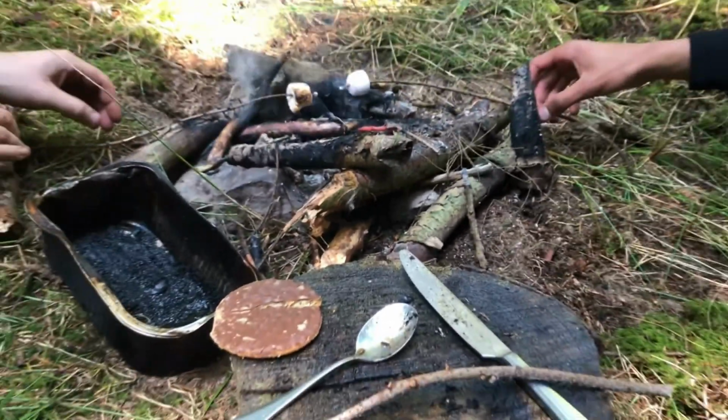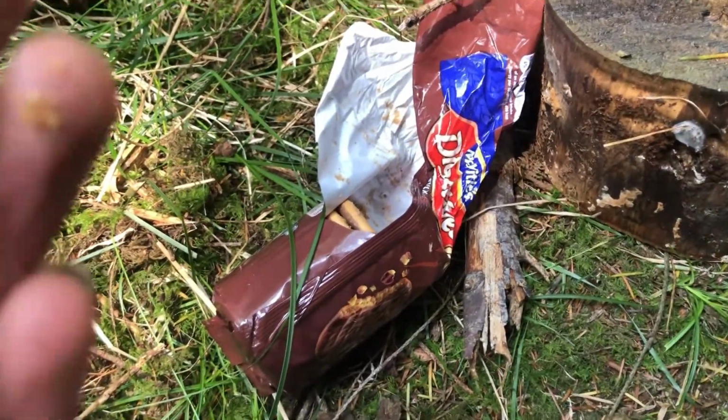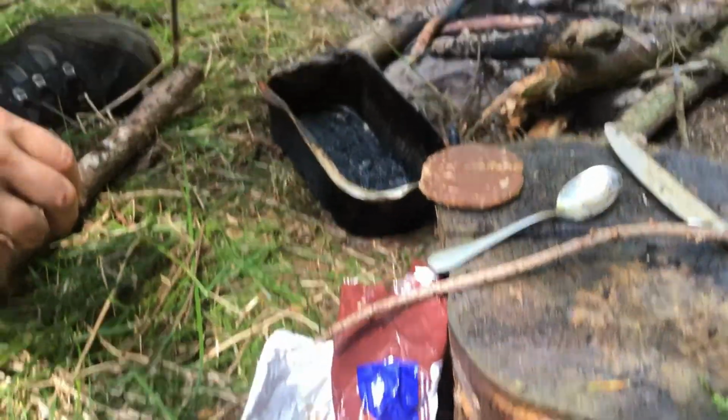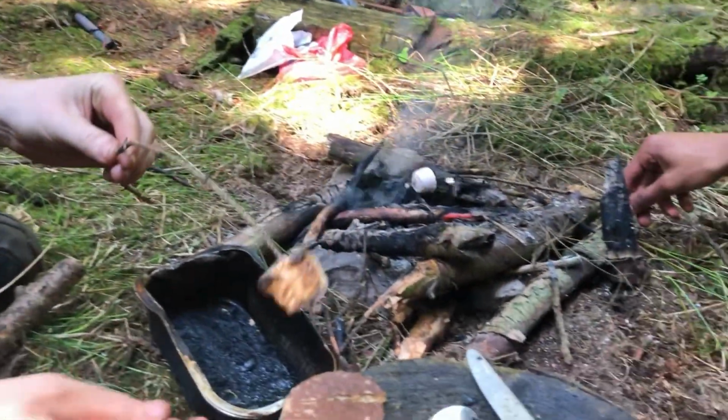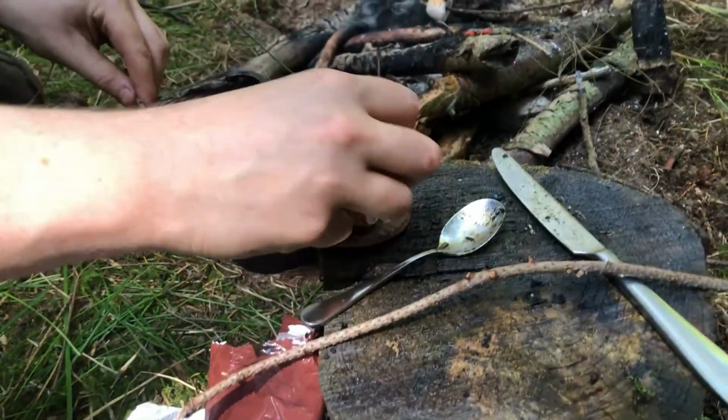We've managed to find some marshmallows and a packet of digestives in the forest somewhere. So we're going to be cooking those up, making s'mores. What that's going to do, it's going to give us all the energy we need.